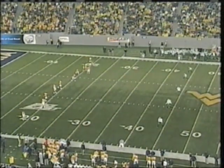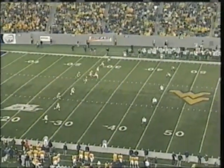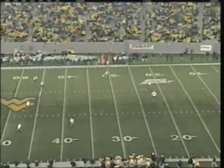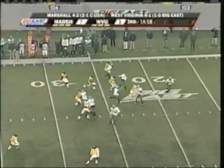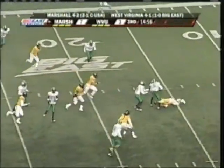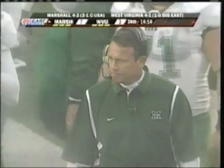Well, we've got Wilson and Marshall back to receive the kickoff. You mentioned the success that Marshall has had running back kicks against West Virginia. This one's going to be a bit short, fielded at about the 13-yard line by Marshall. Gets away from the first tackler, but then comes the wave of gold jerseys.